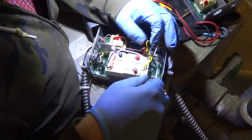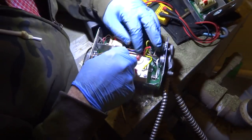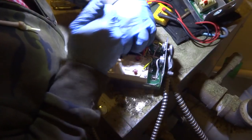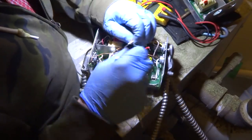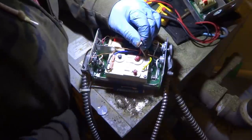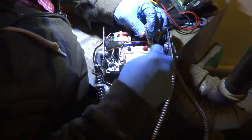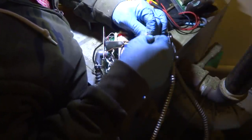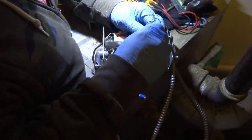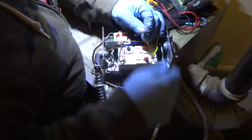Look at that. And then this white one, it's going to kill that low limit. I can tie the two together, and it would strictly be a high limit now. So we're going to tie the white that came in on this, and then the red that came in on the bottom there. It's going to kill that low limit. It'll just have the high limit. I'll set that at 180.